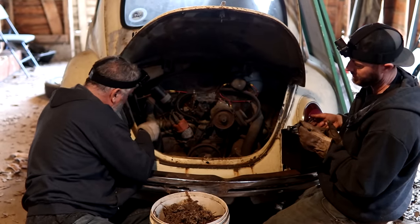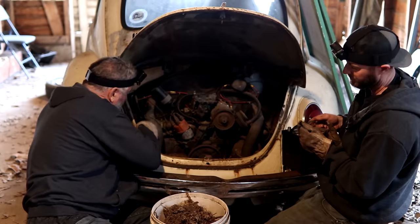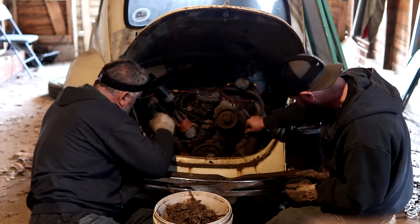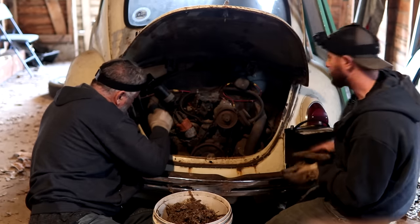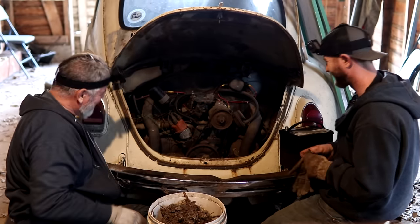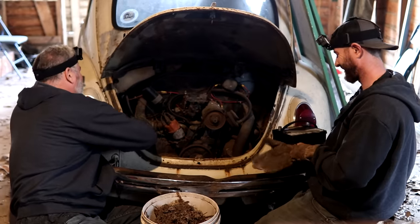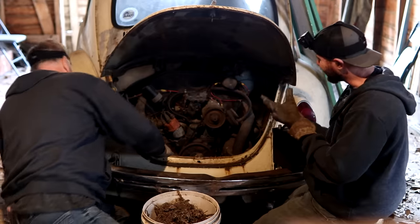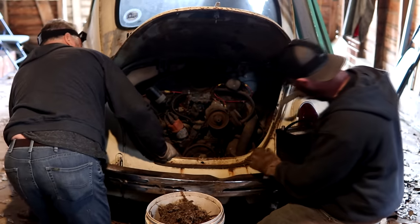Oh, looks good. A little above the full mark. I'd rather it be there than below. You checked the antifreeze in it yet? I was trying to get to the radiator. As soon as I get down there to it, I'll check. It might take a while finding it.